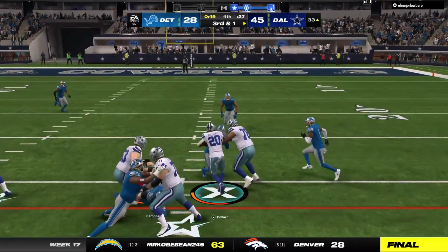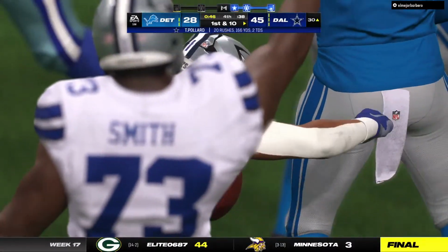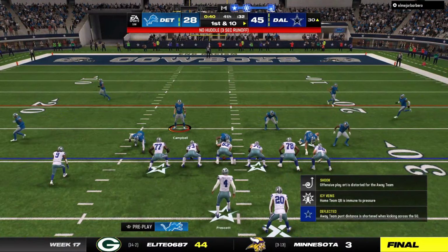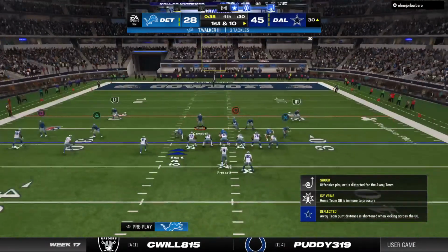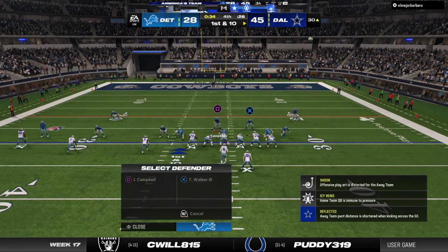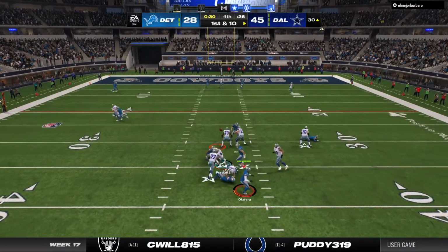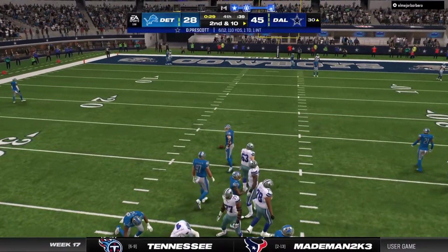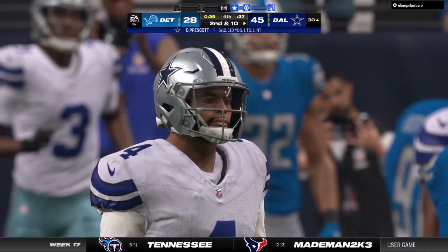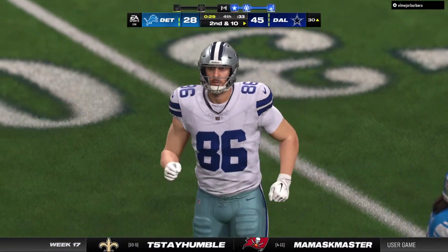Trying to run for it with Pollard. And he's going to have the first down yardage as he's down at about the 30-yard line. Well, Prescott here to throw. Staying on his feet. Oh, this one incomplete. The pressure got to him as he released it. And it's 2nd down. The incompletion there stops the clock.